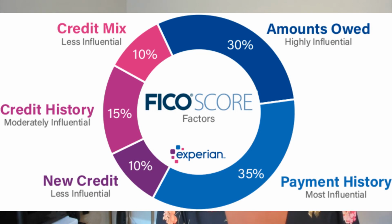Okay. Now, you also have credit mix. Credit mix is the mixture of accounts you have on your credit. You know, revolving accounts, installment accounts. Do you have a mortgage? These different things are your credit mix. They want to know the different types of accounts you have, the different types of credit you can manage. If you have a mortgage and you're paying on it, then they can see that you're capable of paying a mortgage, which is big.